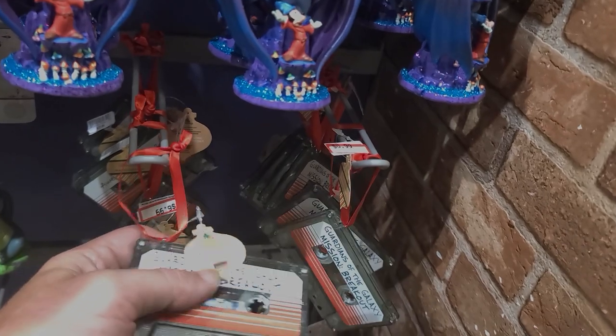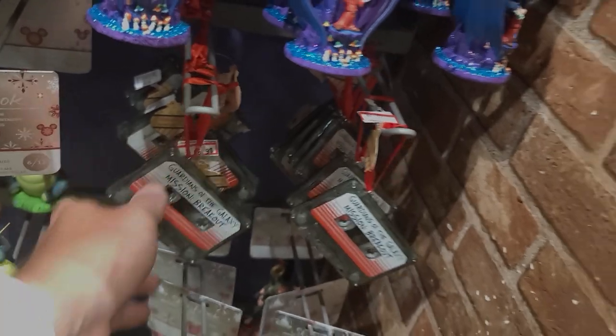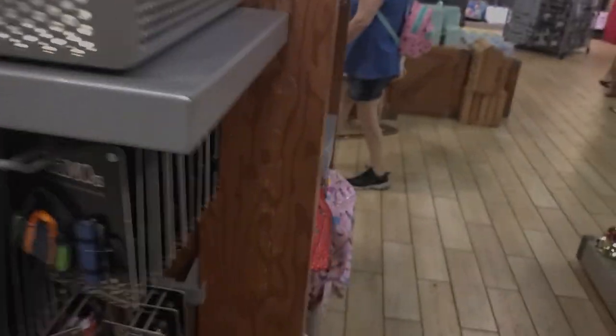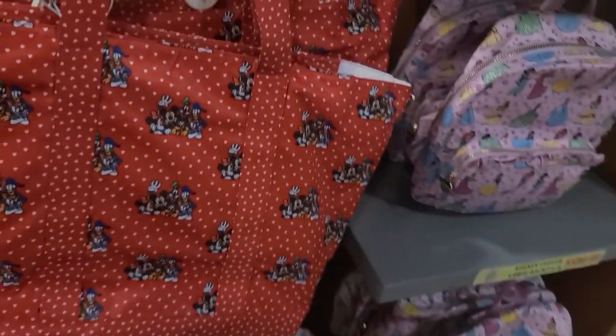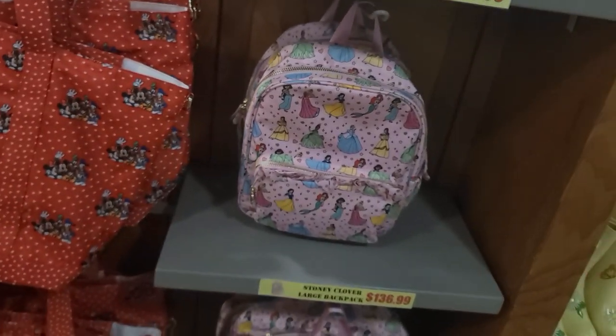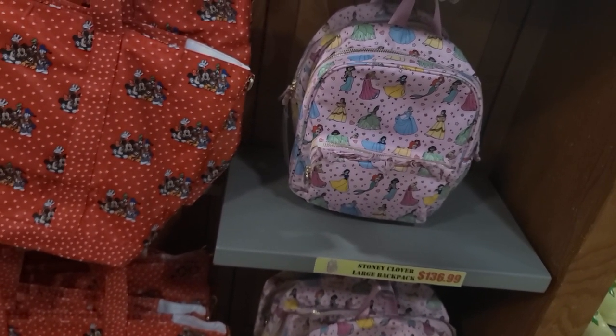Guardians of the Galaxy, they have a bunch of those. Those are going to be $6.99. And that's a cassette tape. I don't know if it actually plays or not. It looks like it should. I want to get one and put it in a cassette tape player and see if it actually plays. I'm old fashioned. I still have a cassette player. It's actually in Kimmy's bedroom. But we do have a cassette player. I want to get one of the Guardians of the Galaxy tapes. I want to see if it does.